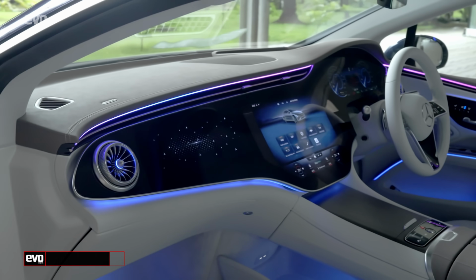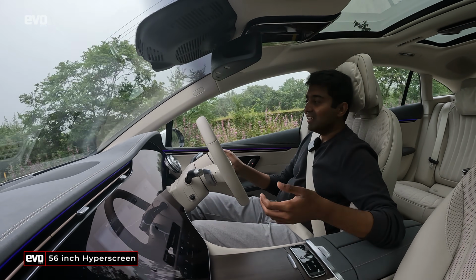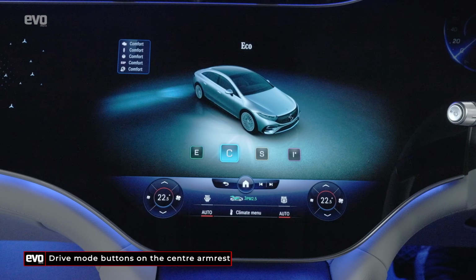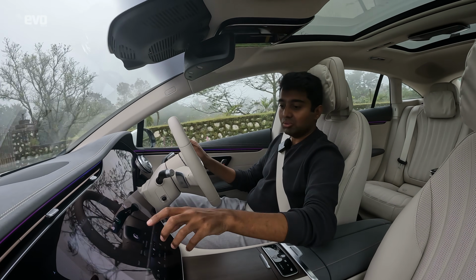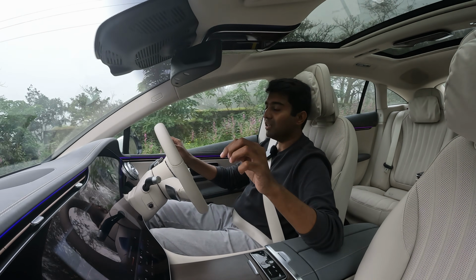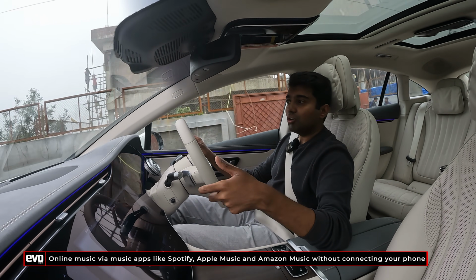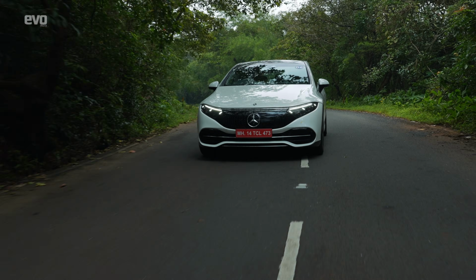There's of course this Hyperscreen, which is class leading. I have never seen something like this. I mean, even the S-Class's biggish screen looks small compared to this. This is crazy. 3 screens, you've got your entertainment options, you've got all your options here, you've got your drive modes over here. When you go to home, you go to apps, you get your games and you can browse. You can do a lot of stuff on this. And once you're set into your profile, you can go to music, media, and you get the option of online music, where if you're connected, you get the option of Spotify and Apple Music and Amazon Music directly connected over here. So you don't need to connect your phone to the car all the time for online music. There's so much connectivity and so much technology brimming in this EQS.